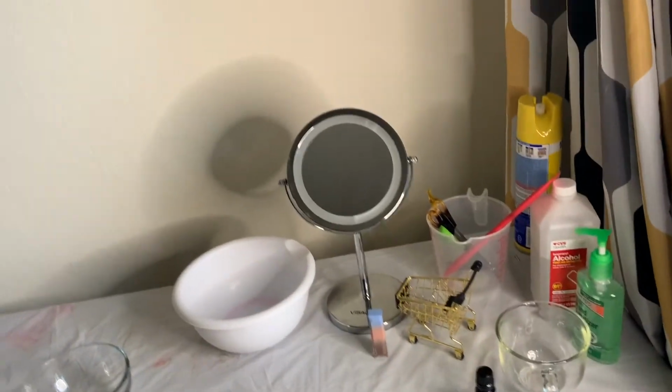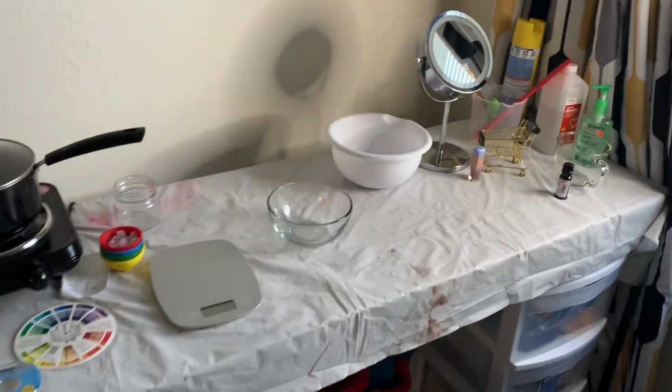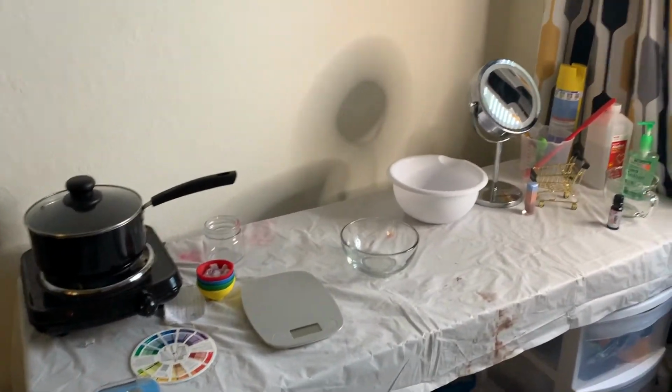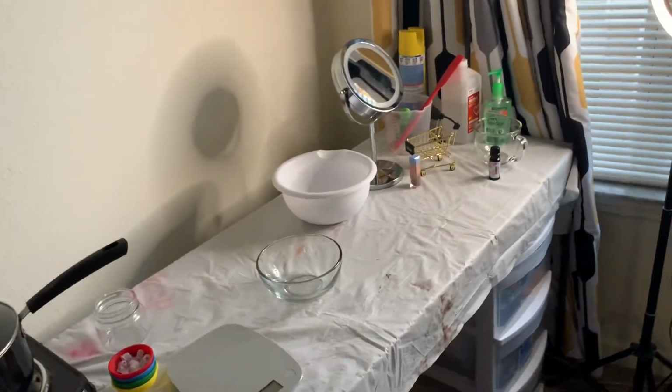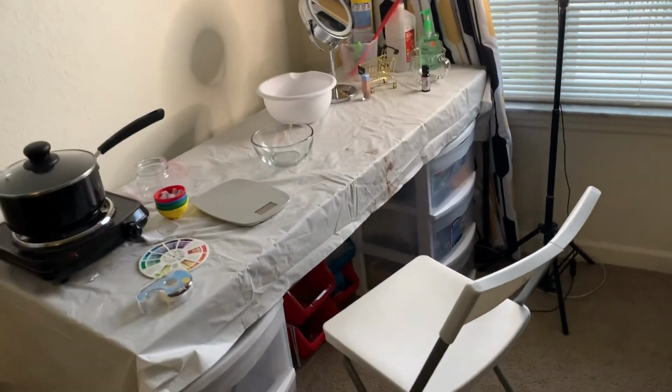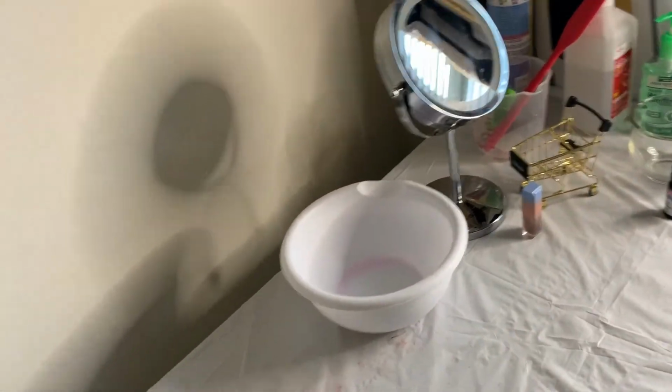But yeah, so that is my area that I work in. Whew, that was a lot. And then I'm just going to do a little boomerang of my printing area, which is in my room. But yeah, this is where the magic happens, okay?